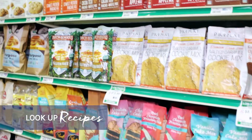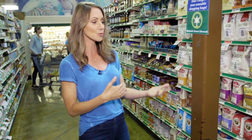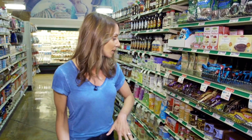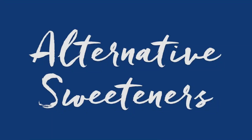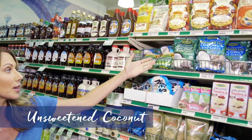Look up some recipes from other people so you're not taking a risk and you know exactly which flours you're going to test out, and start to restock your pantry this way. I think you'll be pleasantly surprised. So much of learning to upgrade your cooking is just taking the chance and the time and making it and doing it, and then you do it and it tastes good and it's not as much of a risk as you go forward.